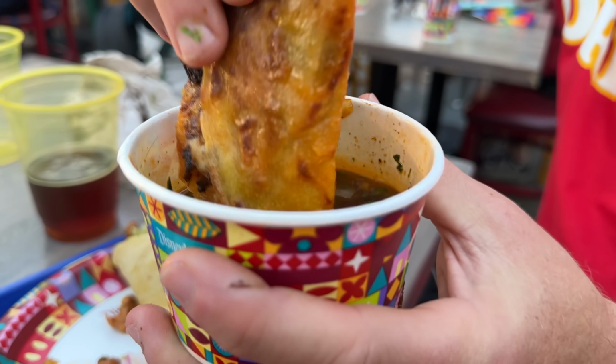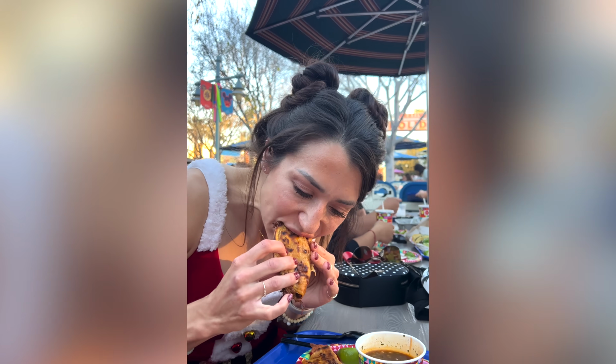That's literally fire. Next, it was time for the quesabrillo tacos, which are braised beef and cheese tacos with tomatillo salsa and consomme. Wow. Let's get another fire. 100% worth the wait. Kristie and I very much enjoyed these.